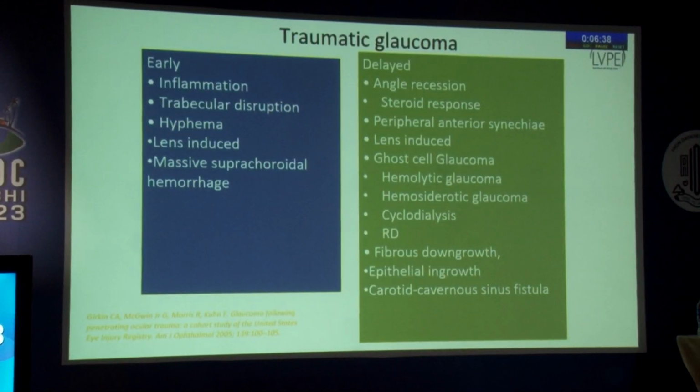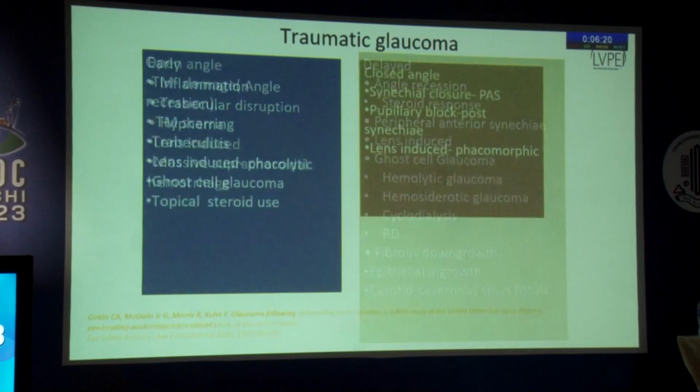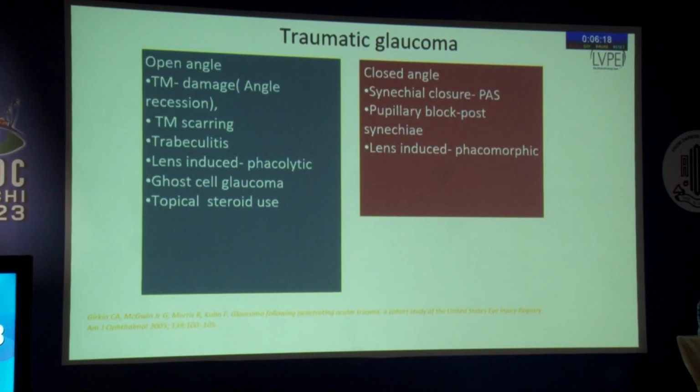So a huge list here showing the causes of early and delayed traumatic glaucoma. Early being inflammation, hyphema, lens-induced, or a massive suprachoroidal hemorrhage, whereas delayed can be angle recession, steroid response, and most importantly, ghost cell glaucoma and hemolytic glaucomas. It can also be divided into open angle and closed angle. Open angle being most importantly angle recession and the lens-induced, and closed angle will be pupillary block or the phacomorphic type of glaucoma.